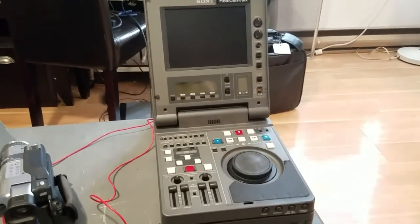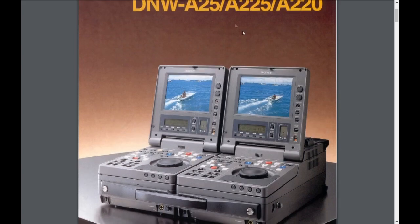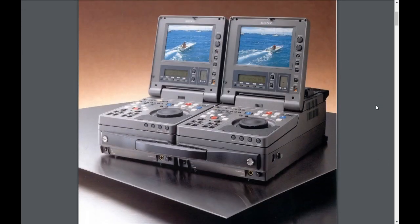Now, let's go to the computer and look at some documentation. So the first thing I'm going to show is this sales brochure from Sony for the DNW-A25, A225, and an earlier revision of the A225, the A220. Unlike what I usually do, I'm not going to go through and read everything because this is 10 pages, so it's quite a lot. But I'll just scroll through it here, maybe point a couple of things out, and then you can pause and read if you want to. So there's the A225. You can see it's got one big handle bolted across both of them.